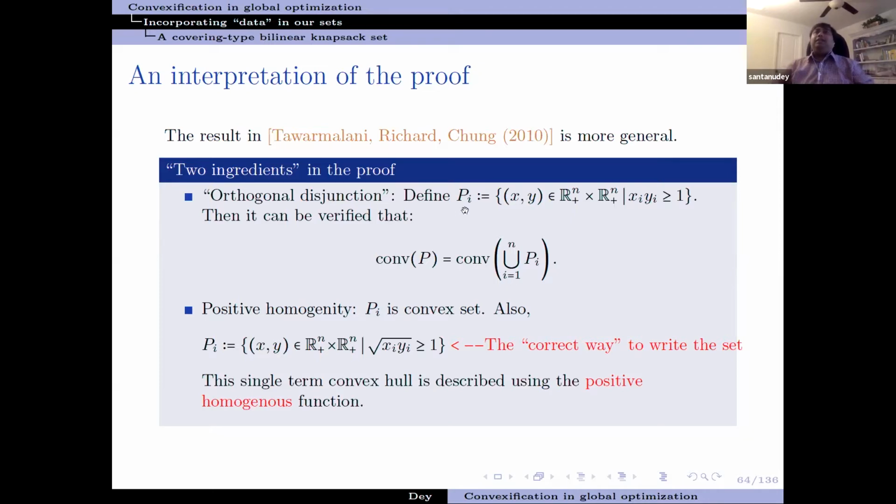What is more interesting is the description of Pi. When I have just one term, I don't have multiple terms, so it's a covering set with just one term, and this actually is a convex set. But in a sense, it's not the right way to write the convex set. If you really want to write the convex set with concave functions with a greater than or equal to, this would be the right way to write the set. These two sets are exactly the same, but with the square root. What is nice about this description is not only is this function here concave, but it's positively homogeneous. So what these authors actually prove is that whenever you have this orthogonal disjunction property, and simultaneously the convex hull of each of these pieces can be written in some form like this, where you have this concave function greater than or equal to 1, but the concave function is also positively homogeneous.